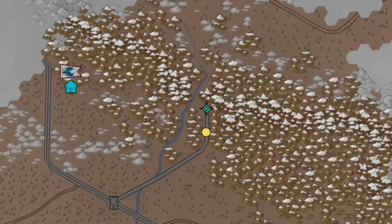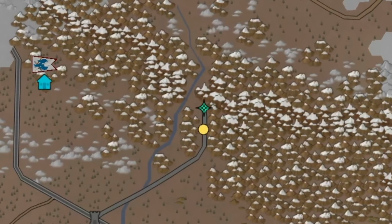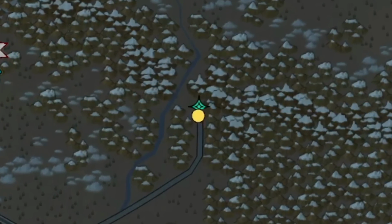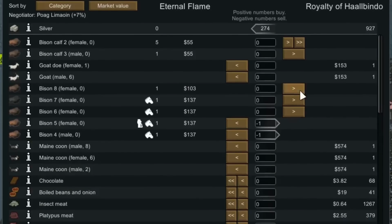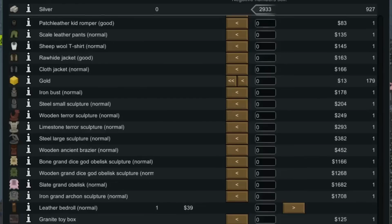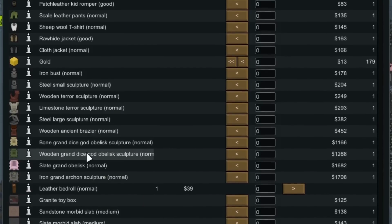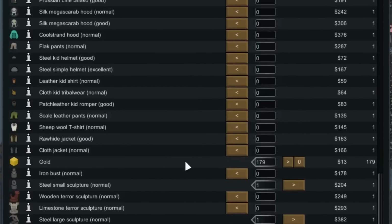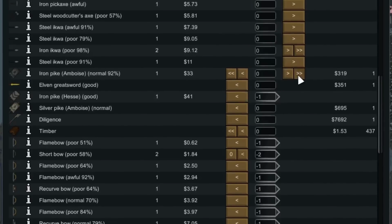Checking back in on Lim and Snowdrop though, they had finally arrived at their destination to do a little bit of trading with another medieval house. We would end up selling to them all of our bison calves. We would also sell plenty of muffalo and bison wool, and just as well we would also finally sell them plenty of weapons.